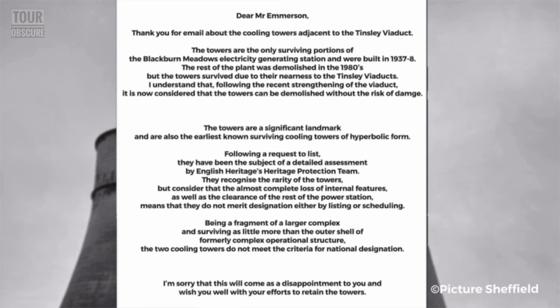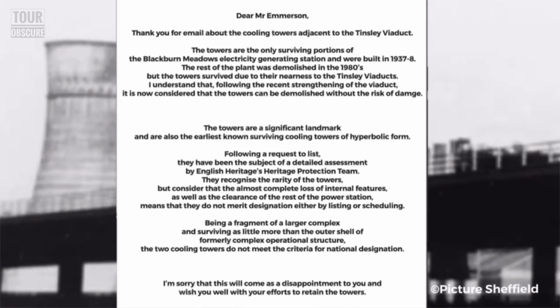The towers are a significant landmark and are also the earliest known surviving cooling towers of the hyperbolic form. Following a request to list, they have been subject of a detailed assessment by English Heritage's Heritage Protection Team. They recognise the rarity of the towers, but consider that the almost complete loss of internal features, as well as the clearance of the rest of the power station, means that they do not merit designation either by listing or scheduling. I'm sorry that this will come as a disappointment to you, and wish you well with your efforts to retain the towers.